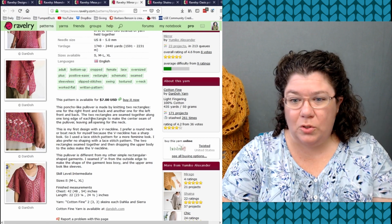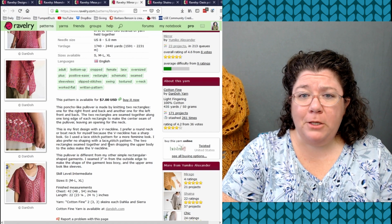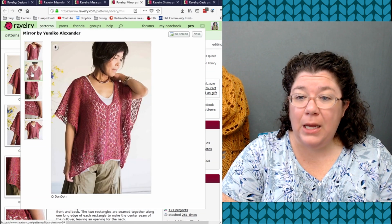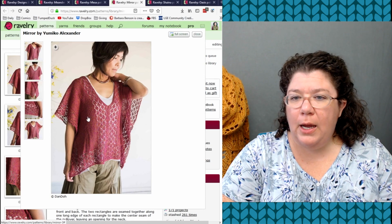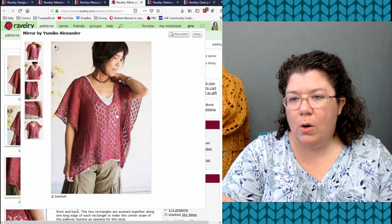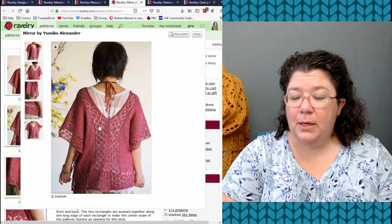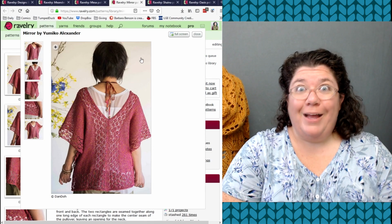So this one just looks like it's really, really simple construction, and it is just beautiful, and it's in cotton. So it's lightweight. You can wear it in the summer. It looks like something you could just throw on. It's just beautiful. And I'm guessing she called it Mirror because it's got the mirror sides. It's just beautiful. I love this one.